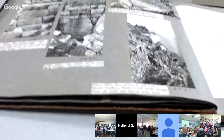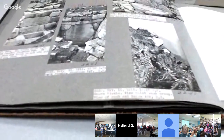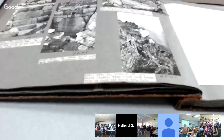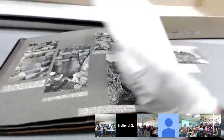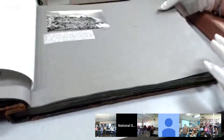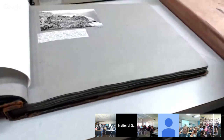I think what's so cool about this is when I grew up, we still made photo albums. We still had film that we developed, but now everything's digital and you can put these things up instantly. So he'd have to take all these pictures and send them to get developed and then put together in a photo album like this. It was a lot more labor intensive.